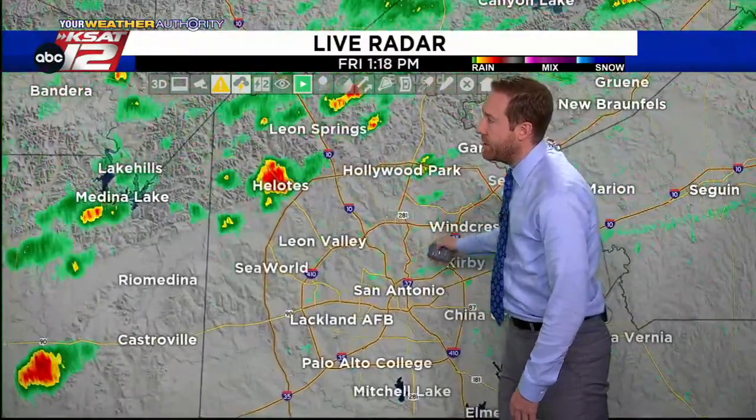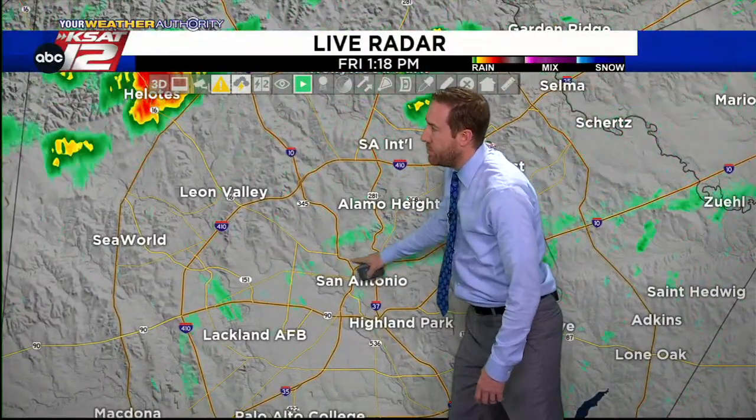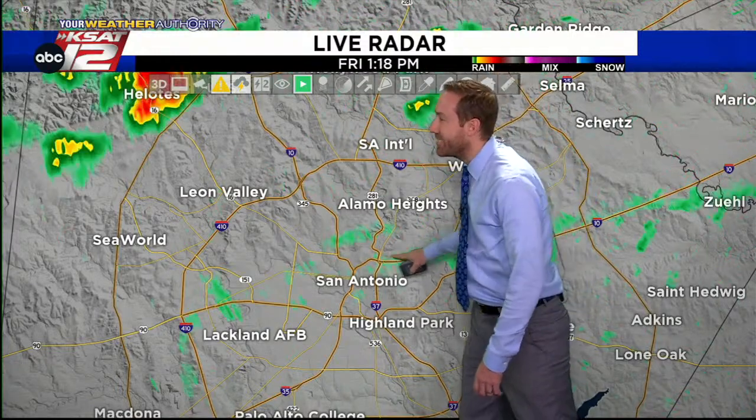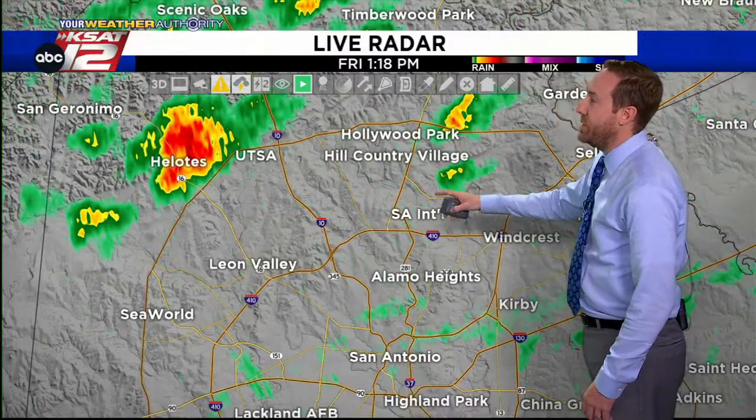So we'll track those here in just a second. First, here is exactly where the front is located. It is now moving right over the KSAT studios, I think. Yeah, it's happening. It's all happening. That'll move through with gusty winds for the northern half of the city right now.